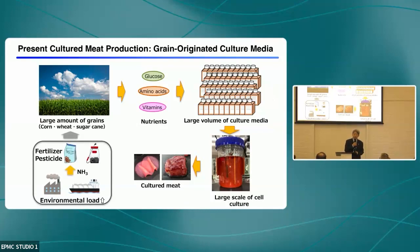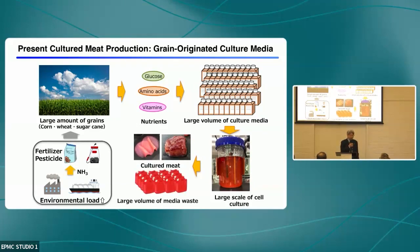It leads to the environmental load. And another problem is a large amount of media waste. It also causes the environmental load. So to clear these problems, we had the idea of using algae like this.